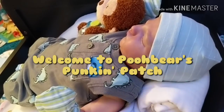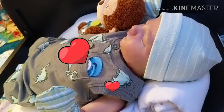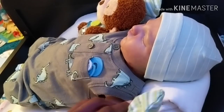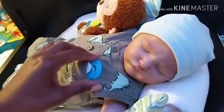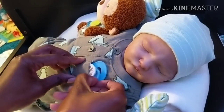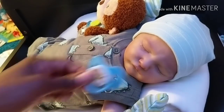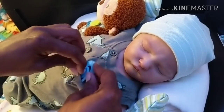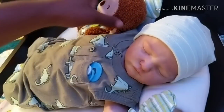It's me here, Poohbear253, and I was sitting in the nursery, y'all, and I got this little cutie dressed this morning. He got his little pacifier in his pocket, y'all. Look at there. Him so cute. But anyway, I just was gonna tell y'all what he has on.